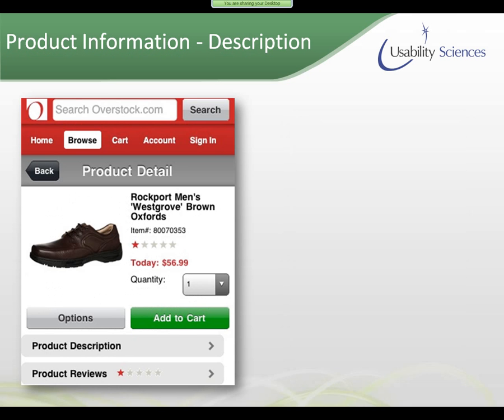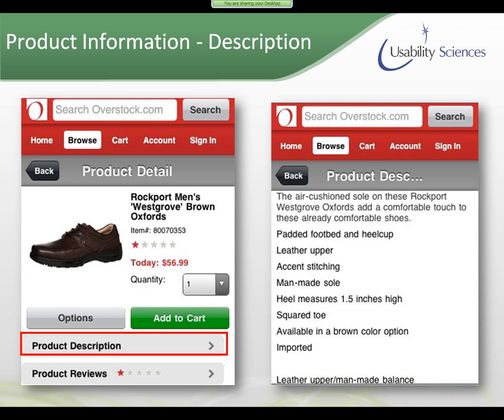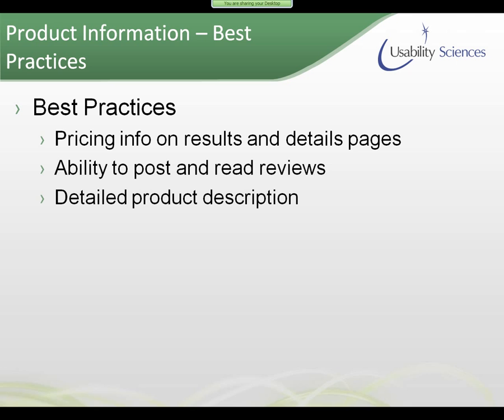And then lastly, you want to offer up a product description and a good overview on the product detail page, but then the ability to access additional information. Here on Overstock, you access the product description, and then you really get a more detailed description of the product. Maybe some information that you wouldn't necessarily be able to see by holding the package in the store, but just some additional information, maybe warranty information or something like that. So in going over best practices for product information, really the best practice is to provide the information people are looking for, such as pricing, the ability to post and read reviews, and a detailed product description.